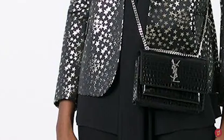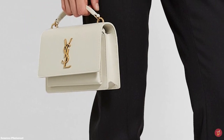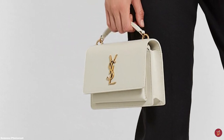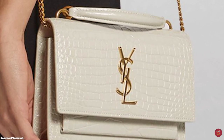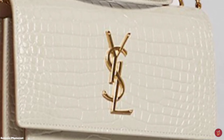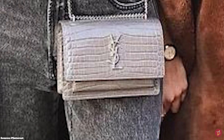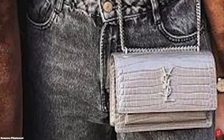The Saint Laurent Sunset Chain Wallet is available in different types of leather, including crocodile embossed and patent leather. It is also available in quite a few different colours. Finally, the Saint Laurent Sunset Chain Wallet is also hot stamped on the accompanying hanging leather tag that falls from the front flap. This sleek and sophisticated Saint Laurent Sunset Chain Wallet bag is a display of Saint Laurent's glamorous house codes and premium craftsmanship.